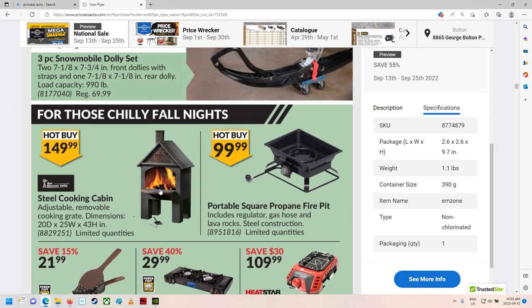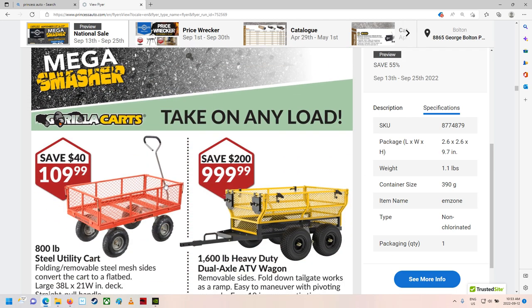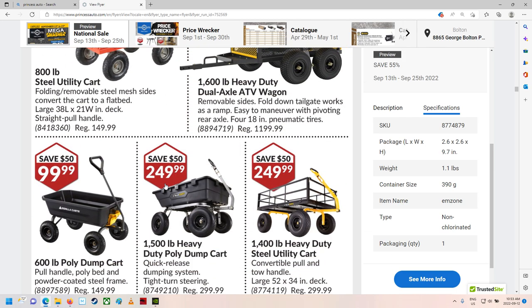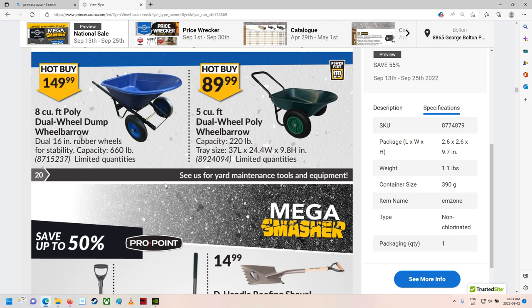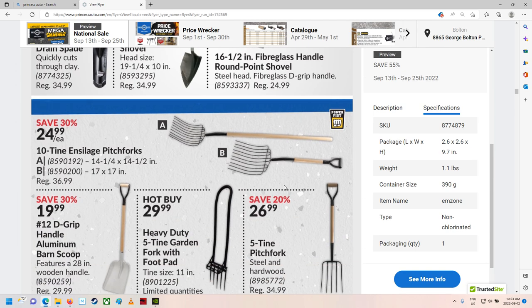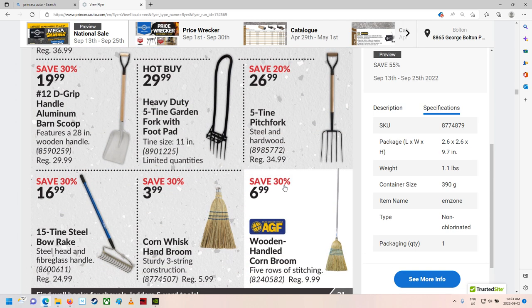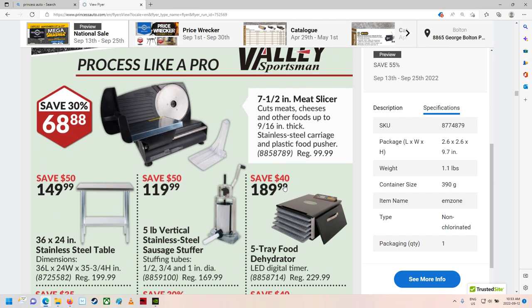Little steel cooking thing. That's kind of cool, actually. Little cooking utensily things. Little trailers. Wagon trailers. Wheel barrels. We're on page 20 of, I think, well, yeah, there's like 97 pages. So we're going to be here a minute. Some shovels and equipment that way. Forks and stuff. Some brooms. Some rakes. Meat cutters and stuffers.